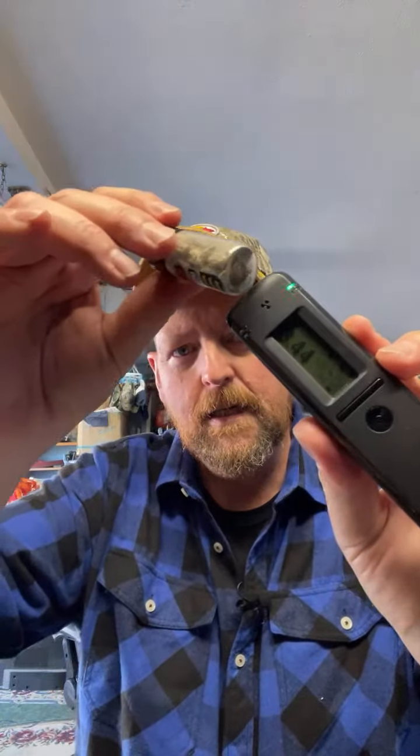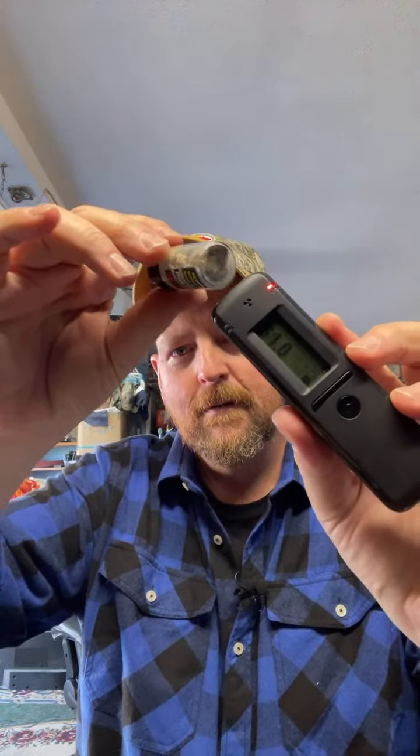And you can see it will give you a warning. And you can test, because there's a certificate in this. Yes. There's a certificate in this that should tell you what your baseline radiation readings are going to be. Let me turn this back off.